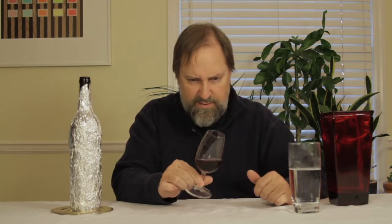Looks like extracted wine, relatively youthful. Medium dark ruby, goes on out to a pinkish, thin white, watery rim. There is some color in the legs, not much, but a little bit. And not much else to talk about here. Let's see what we got in the nose.